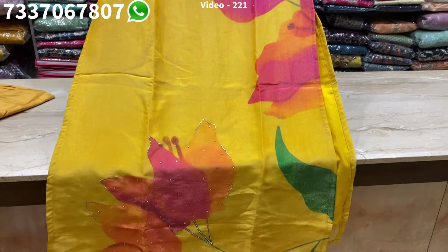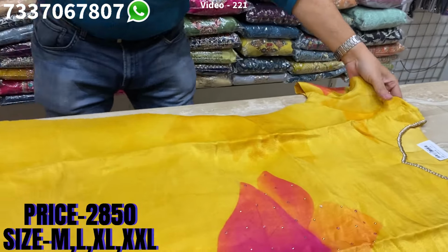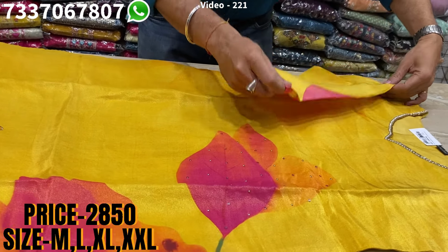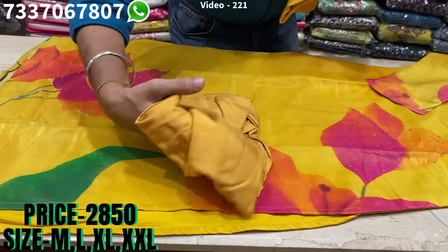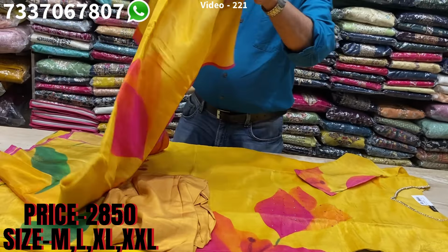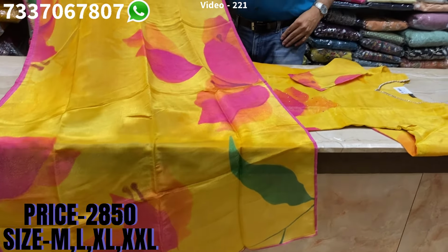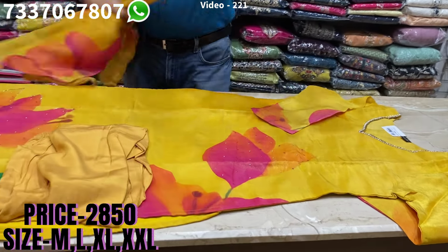It's a very unique and a very beautiful print. Lovely placement print on the sleeves. You find the quality of the material is, I can again say, premium quality. Bottom. Very lovely dupatta with the same tissue dupatta. Tissue organza, very soft and beautiful fall in this. The price range is 2850, sizes available are ML, XL and double XL.